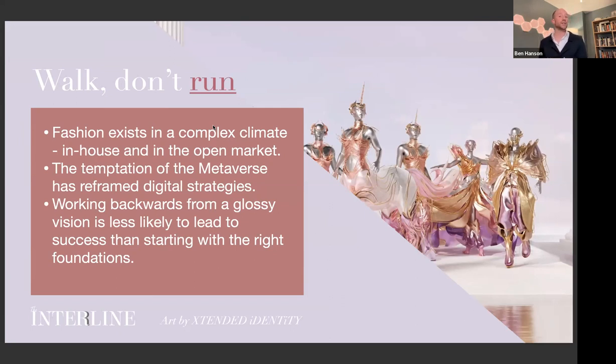So it's tempting to say, I see a huge amount of potential in digital fashion. I want to go here. I want to do what other brands are doing and sell NFTs. I want to get into video games. That approach is less likely to lead to success than it is if you start to build with the right foundations, if you get the basics of 3D and digital product creation right, and then grow from there, which is the theme that we're going to be tackling today.